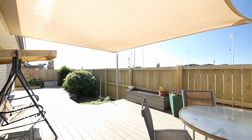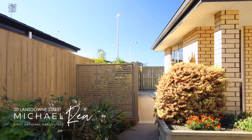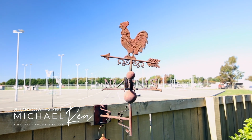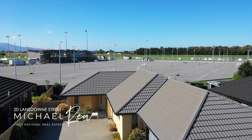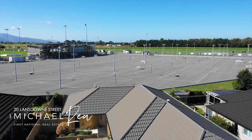Outside, the grounds are big enough to enjoy, but easy care enough that they are not a burden. If you love sports, you'll love the location, overlooking Lansdowne Park. It's also just a short trip to the centre of town. This is sure to be a beautiful home to own.